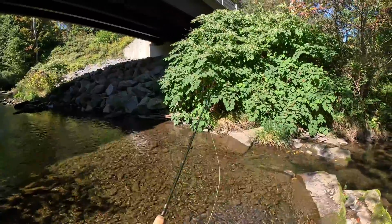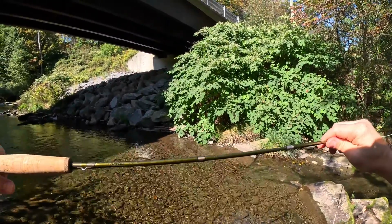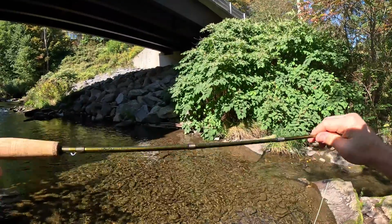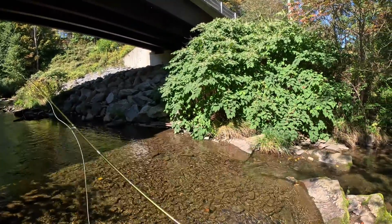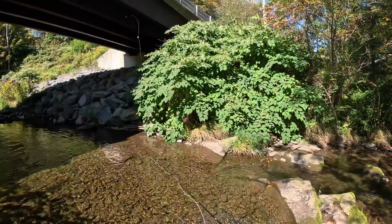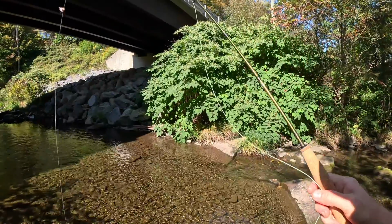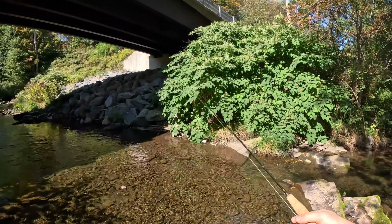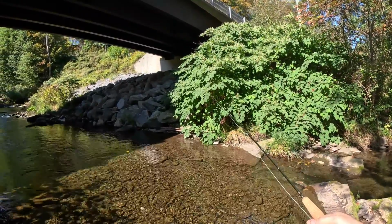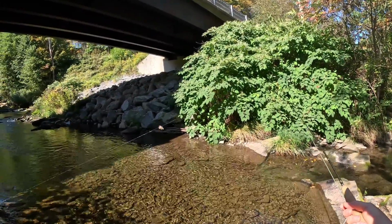All right, so I'm going to be starting out today with my actually brand new Cabela Cinch 7.5 foot 3-weight. Unfortunately, I snapped my old one I'd had for years, but I luckily had bought a couple replacements just because I like it so much and they're cheap. So I had one, and it kind of killed that day. But anyway, I've got about a 7.5 foot leader tapered down to 4X.